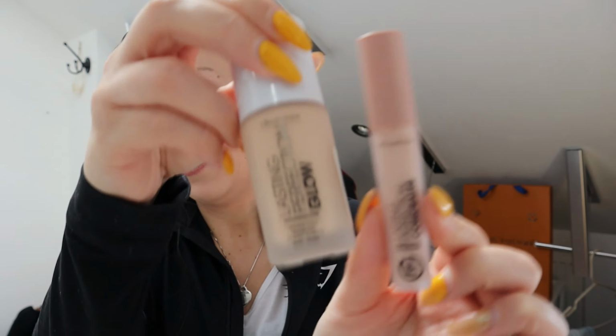So this is meant to be smudge proof, budge proof and transfer proof. Conceals dark circles and blemishes for a flawless 16-hour wear, and it's water resistant. This doesn't say that it's water resistant, which is interesting because I got exactly the same style of concealer and foundation.